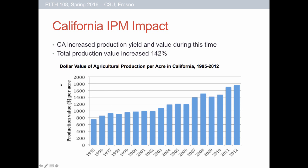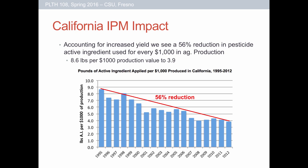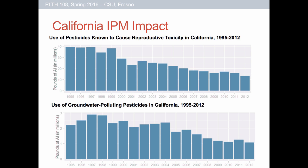And so essentially what he asked was, well, instead of linking the amount of active ingredient just to the number of sprays we have, what if we look at how active ingredient applied relates to total dollar value of crop? And so what he demonstrated was that if we look at pounds of active ingredient per $1,000 of production in California, we actually see a 56% reduction in total pesticides. So essentially, for every dollar that we get out of agriculture, we're spending 56 cents less on pesticide than we were in 1995. So going from an average of 8.6 pounds per $1,000 down to 3.9. So for the money we're getting out of agriculture, we're applying less pesticides.